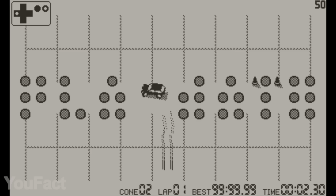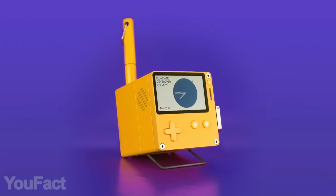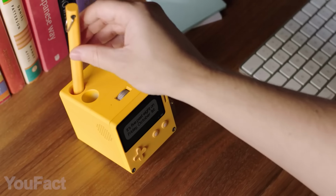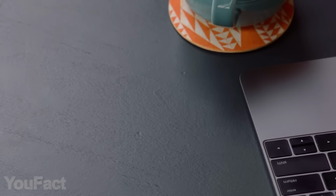You can play up to 8 hours on one charge, and when it's not used for gaming, this thing turns into a low-power clock. This way, it already lasts about 14 days. You might also get this nice magnetic stand that acts as a charger and Bluetooth stereo speaker. There's even a built-in pen holder. The console is already a bestseller. The first 20,000 units were sold out in 20 minutes, so you better make a pre-order right now.